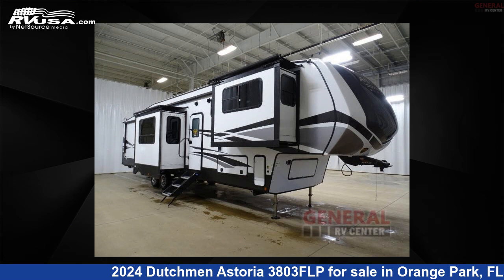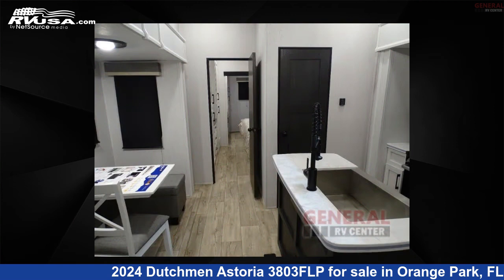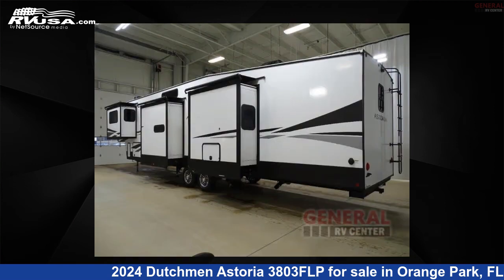This 2024 Dutchmen Astoria 3803 FLP is a fifth-wheel RV. It is located in Orange Park, Florida, 32073 and is offered for sale by General RV Center.